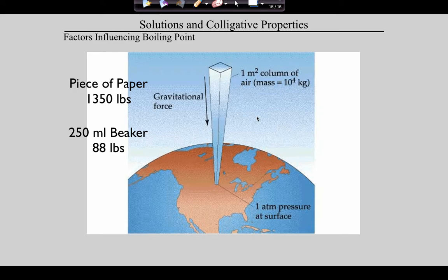So on the surface of a 250 milliliter beaker, there's actually 88 pounds of force pushing down on the surface of this water. So not only do the IMFs have to break to get the water to boil, it also has to push up with more force than the atmosphere is pushing down. So guys, when we take this water from sea level up to Orem, why does the water boil at a lower temperature?